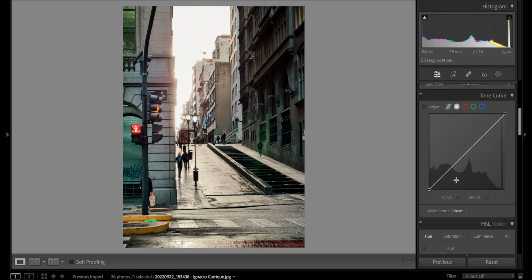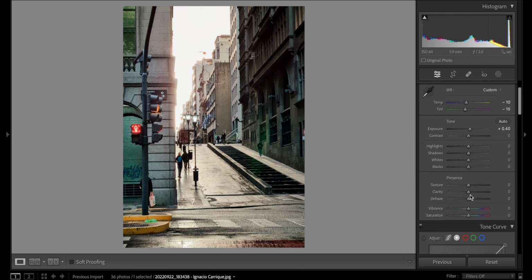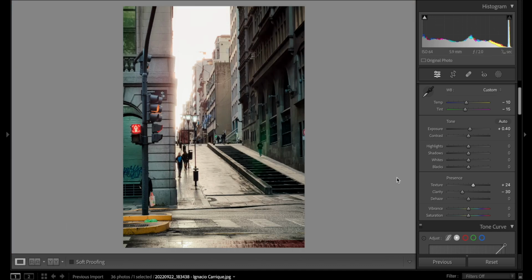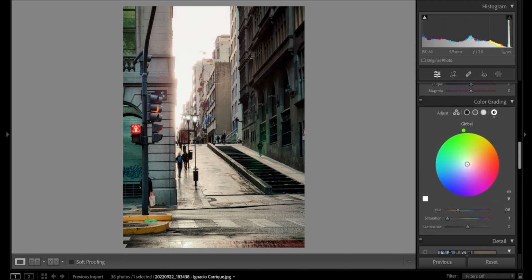The other thing I'm going to do, just looking at this, there's a lot of processing happening in the file itself, so I might bring down the clarity to soften the whole thing, but bring up the detail. That's just to offset a little bit of the digital look. And then the overall pink of this world, I might just balance out this way.